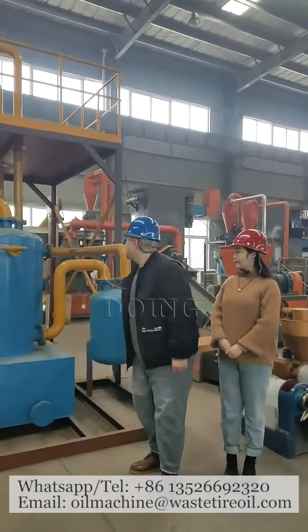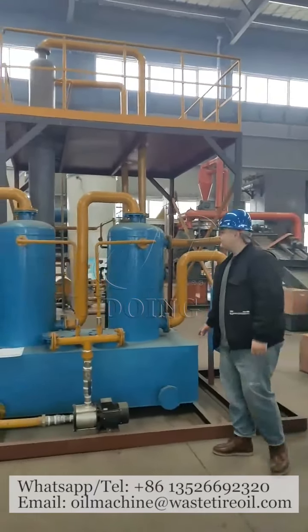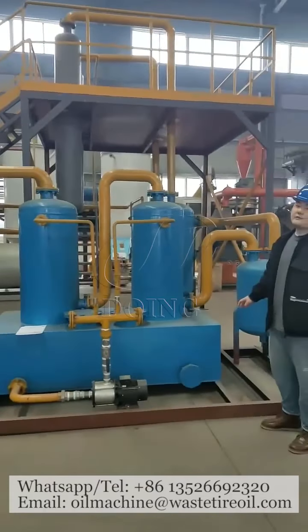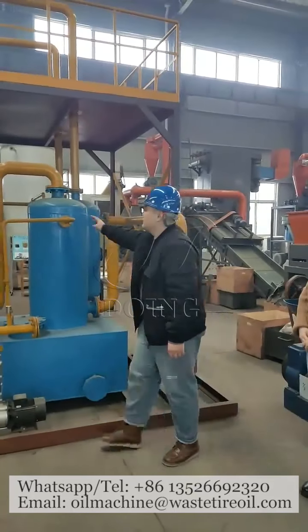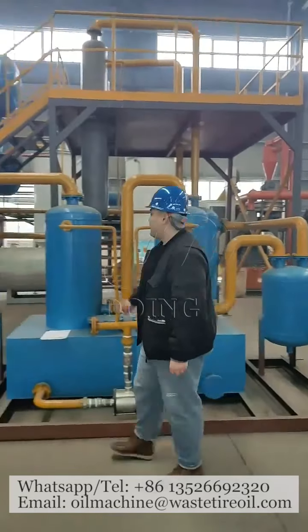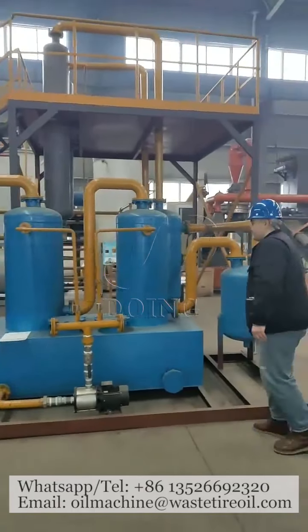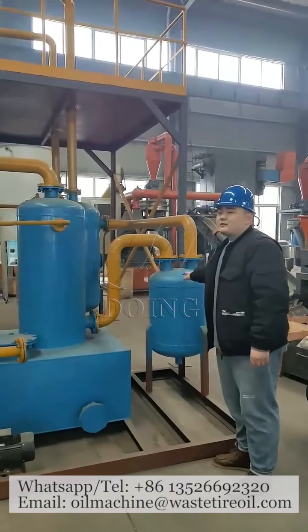Let me introduce this device. We call it the gas removal device. It is composed of 3 parts: a bubble tank, spray towers, and a water seal. There are a total of 2 spray towers. The tail gas passes through this bubble tank to slow down its speed.